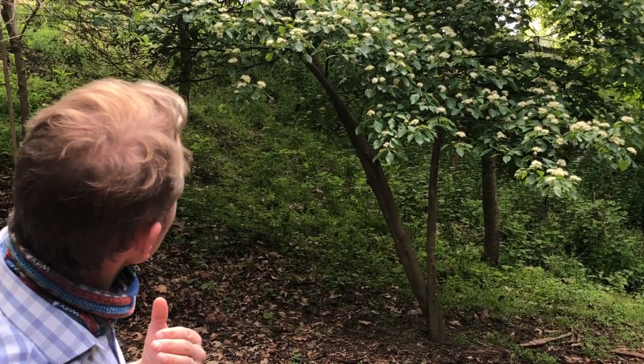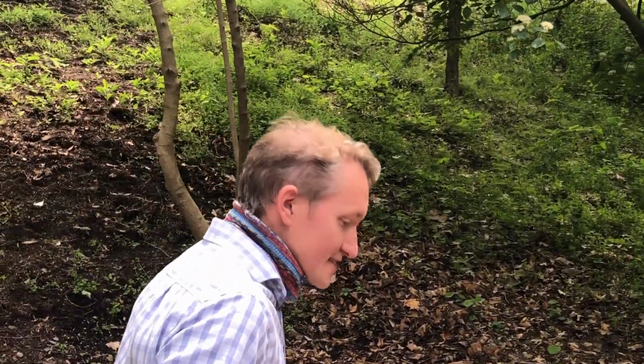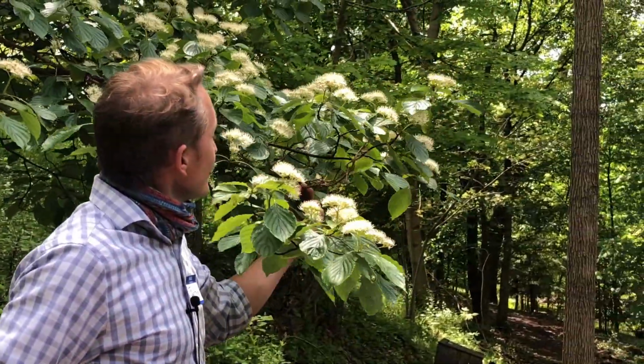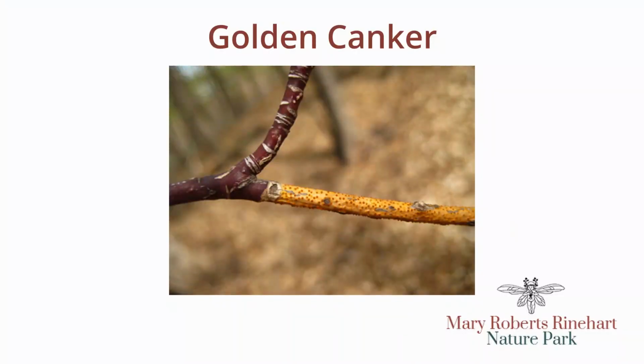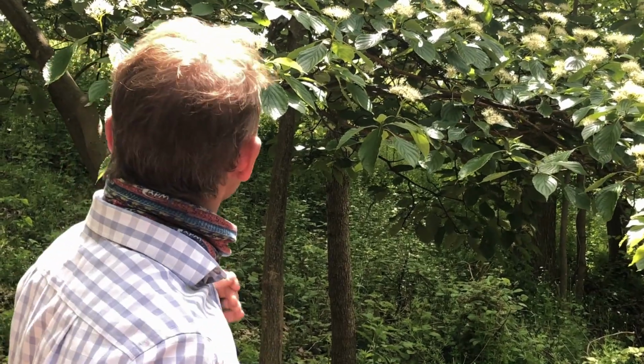It gets a notable disease on it, and if we walk over to it, I might be able to find some. It's kind of fun. It's not fun for the tree, but right here is the biggest liability with this tree. It's called golden canker, and this ailment makes the plant erupt in golden pustules, and so it turns its purple twigs bright gold as they die. If the plant is healthy, it'll survive that. If the plant is severely heat stressed, you'll see a lot of branches succumb to it, but kind of neat.